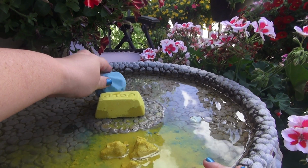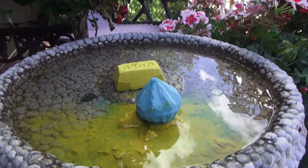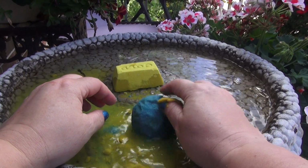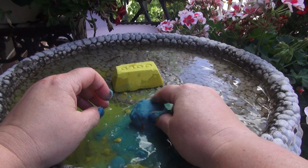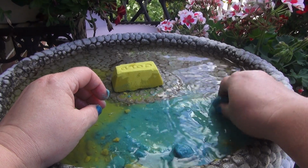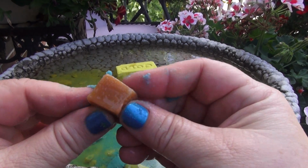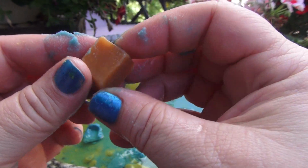Okay, should we do the diamond next? Let's do the diamond. Let's watch it. Now the bird bath is all filled with sand. So let's see. Oh, there it is. Here it is. It's over here. It is a brown stone, right?